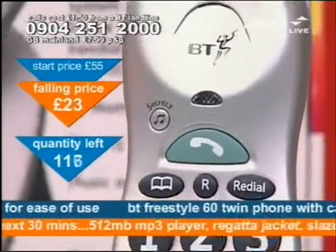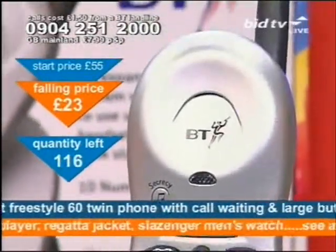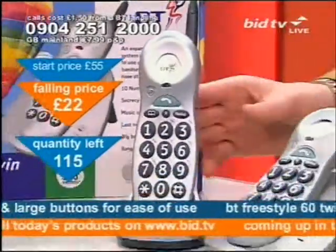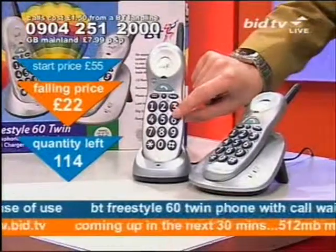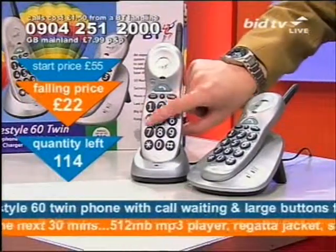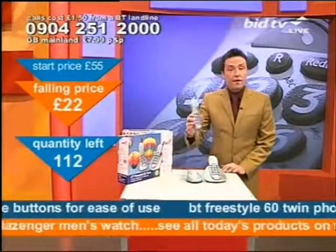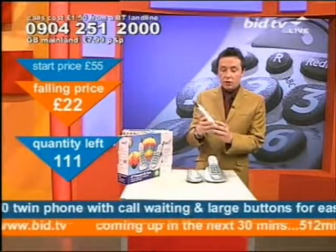£23 and you get the big buttons, and that for me is the big selling point of this, beyond the fact that it's a walkabout phone that's not connected to a wire. Big buttons means you can't go wrong. Big buttons means life is now easy when you are dialing a number, and at £22 for 2 phones that are walkabout up to 250 metres, surely is worth a tinkle and worth a call.